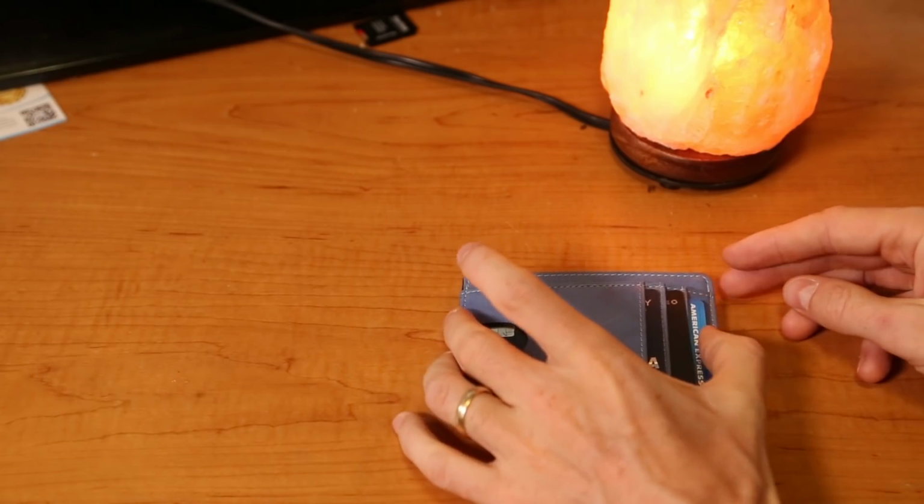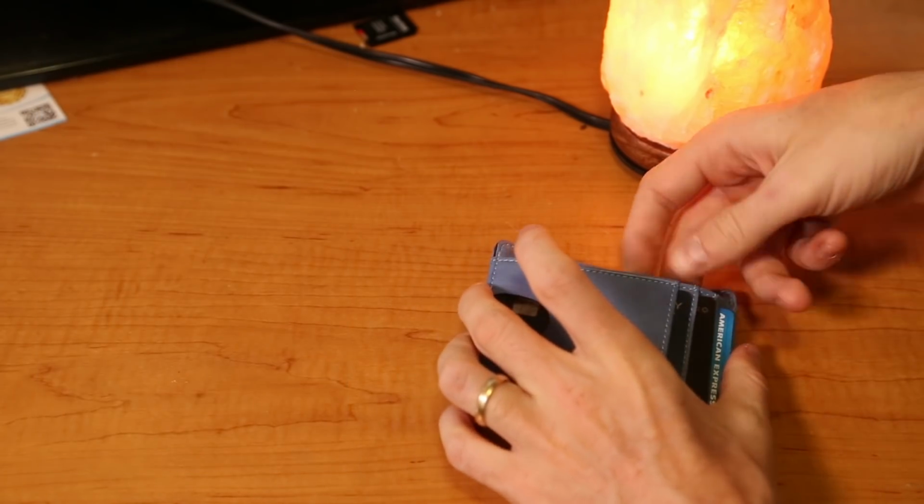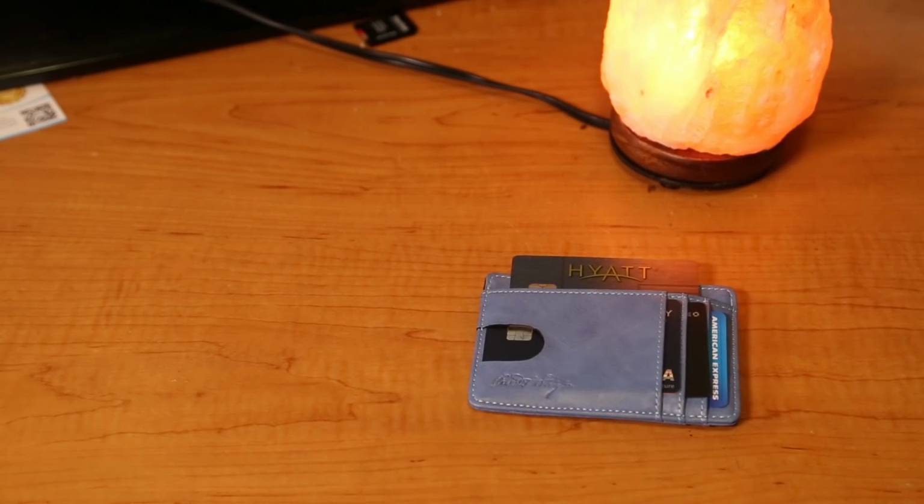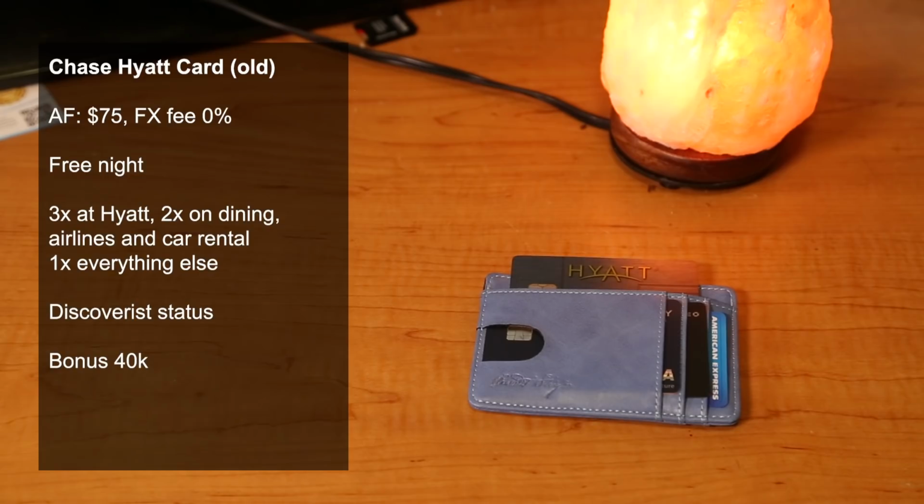Okay, and I'm now going to show you the fourth and final hotel card, which is the Hyatt card from Chase. Now, this one is the older version of the Hyatt card. We haven't upgraded to the World of Hyatt card, but this one gives you a free night, which we're using at Grand Hyatt in Taipei. So very, very useful. And again, that does make it a sock drawer card because you keep it in your drawer, but you get the value out of it.